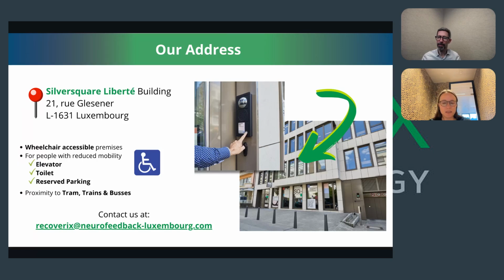There is a parking spot available for people that need access, with specific access for it in the street, and for those that prefer to use public transport, it's also a possibility.